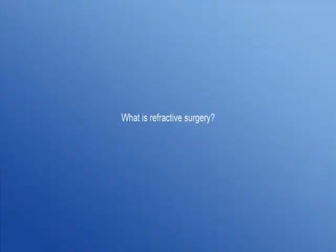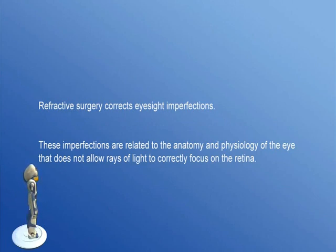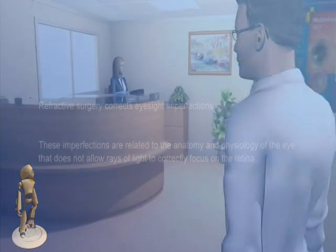What is refractive surgery? Refractive surgery corrects eyesight imperfections. These imperfections are related to the anatomy and physiology of the eye that does not allow rays of light to correctly focus on the retina.